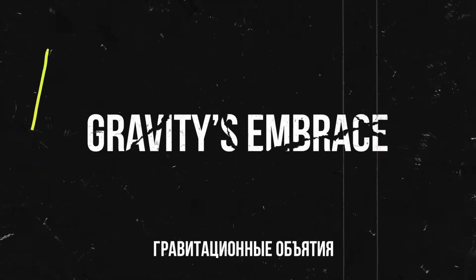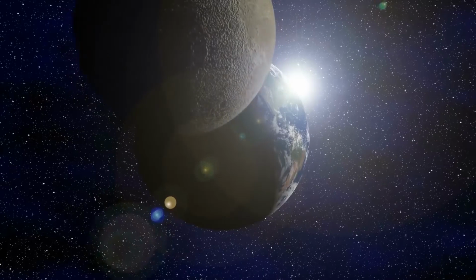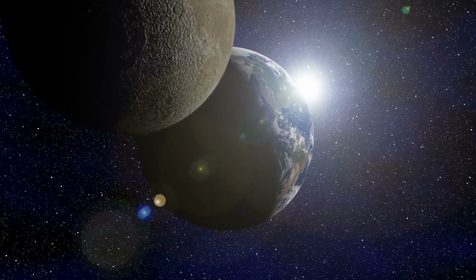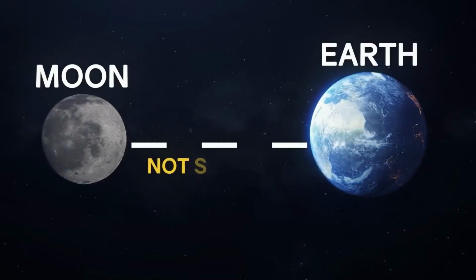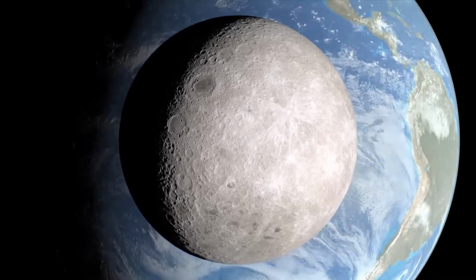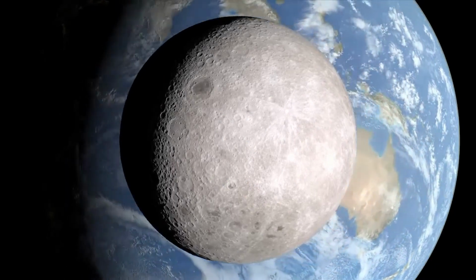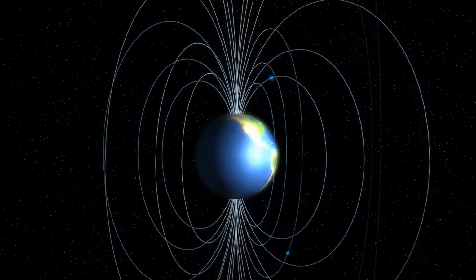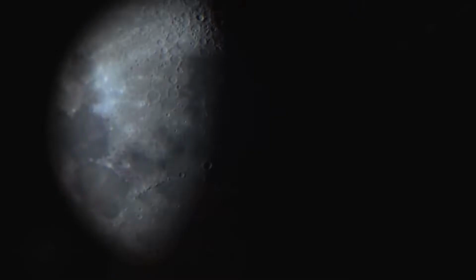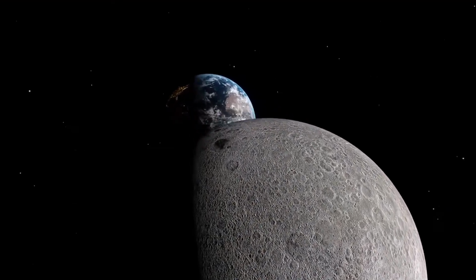Gravitational embrace. Why does the moon always show us only one side? The answer lies in a gravitational dance that has lasted billions of years. The Earth, like a giant magnet, pulled the moon in such a way that its rotation around its axis synchronized with its orbital movement. But this is not just a coincidence. Scientists call this tidal locking. The force of Earth's gravity stretched the young moon, slowing its rotation until it matched its orbital period.